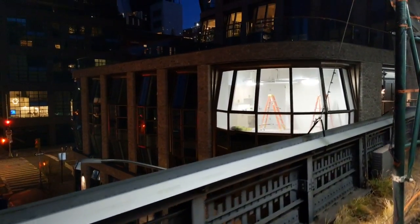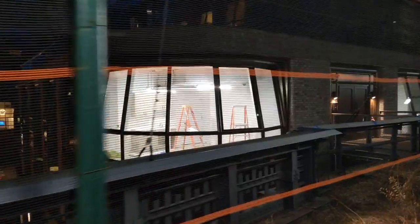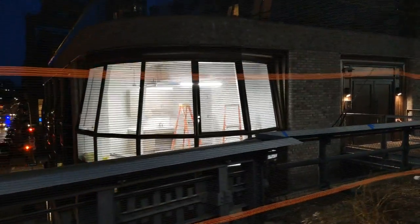Look at this kitchen right here. I can't think of a kitchen that's more exposed. It's like a doctor's office or something. I don't know. Upper West Side.